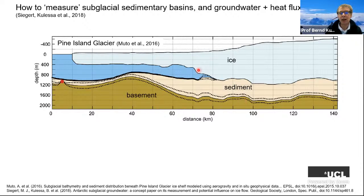And then you can see here's an ice shelf, which is floating on the ocean water, which is the dark blue bit. And you can see the depth is in meters here and distance in kilometers in the horizontal, just to give you a sense of scale.